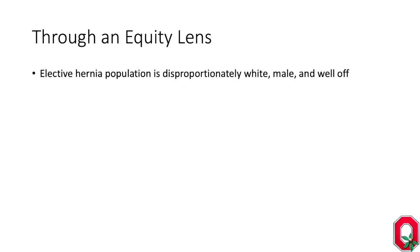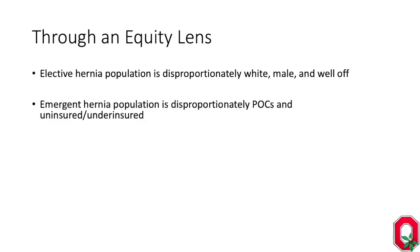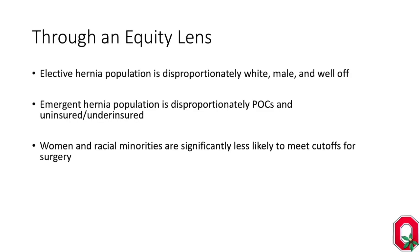So looking at this through an equity lens, if you compare our elective hernia patients, just the table 1, to a trauma ACS hernia paper, look how different those demographics are. Our table 1 tends to have more white, male, well-off patients than a trauma ACS patient paper. And the thing is, women and racial minorities are significantly less likely to meet cutoffs for surgery. I could go on and on for days about how BMI isn't really made for women. It's not made for people who carry their weight differently. We are less likely to be able to meet those cutoffs in the first place.